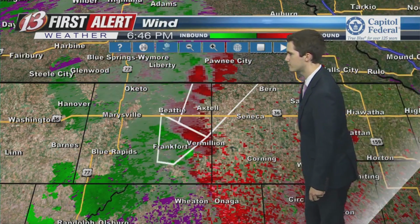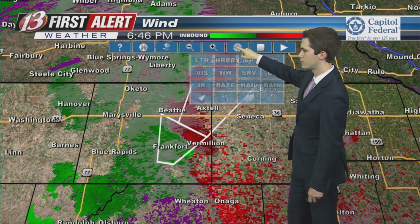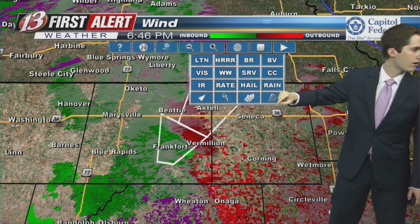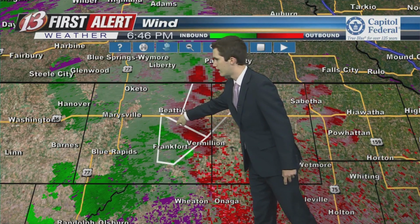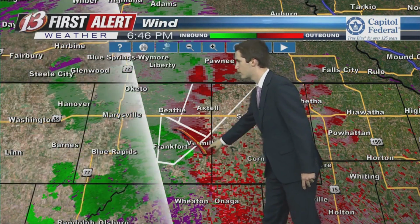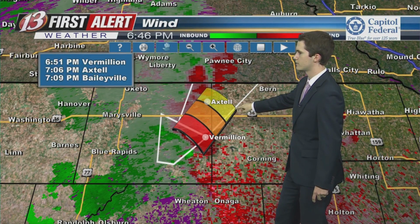I want to go back to the wind mode to get a little more accurate track on exactly where this might be. So that's going to move to the northeast at around 25 to 30 miles per hour. They're saying northeast at 30, so I'll go ahead and do that here. So let's take it from kind of where we're looking at now, northeast at around 30. This will be over the next 30 minutes, a track on it.